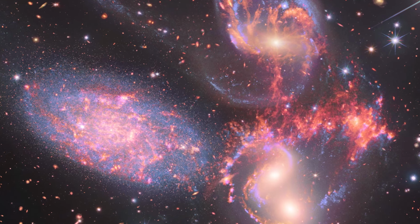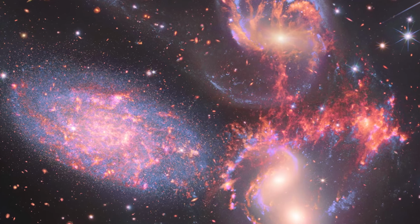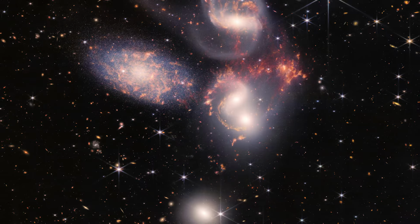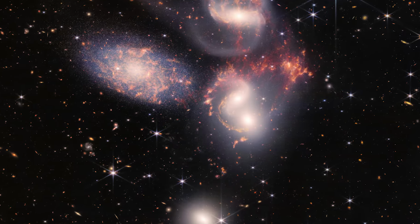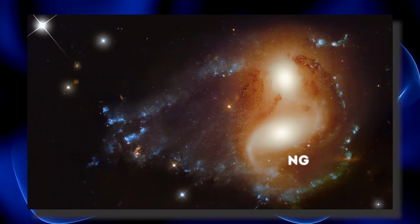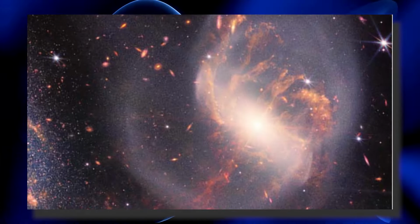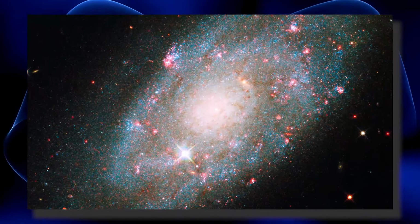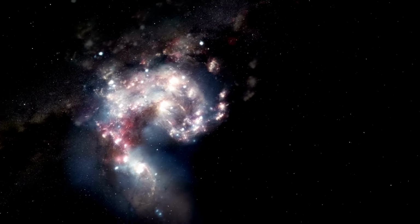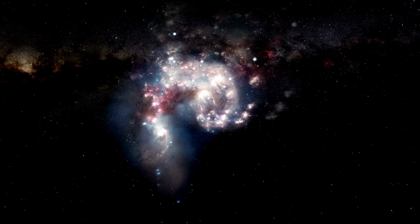The James Webb Telescope gives us a stunning view of Stephan's Quintet, a group of galaxies in the constellation of Pegasus, with clouds of dust surrounding its center. Stephan's Quintet is composed of five main galaxies: NGC 7317, NGC 7318A, NGC 7318B, NGC 7319, and NGC 7320. These galaxies are gravitationally interacting with each other, which has resulted in interesting and peculiar features in their structure.